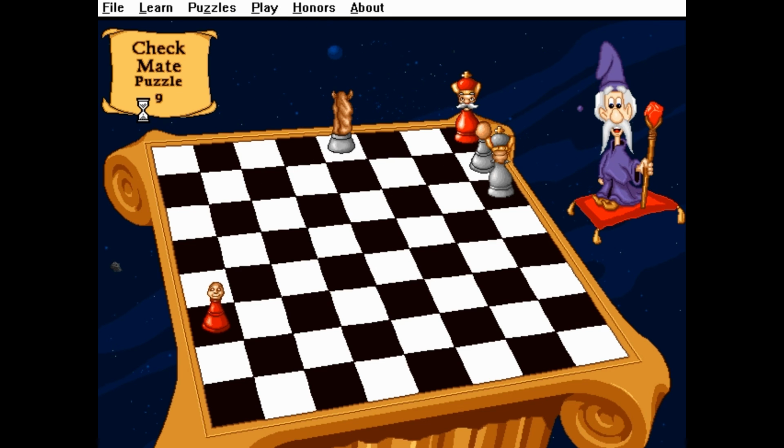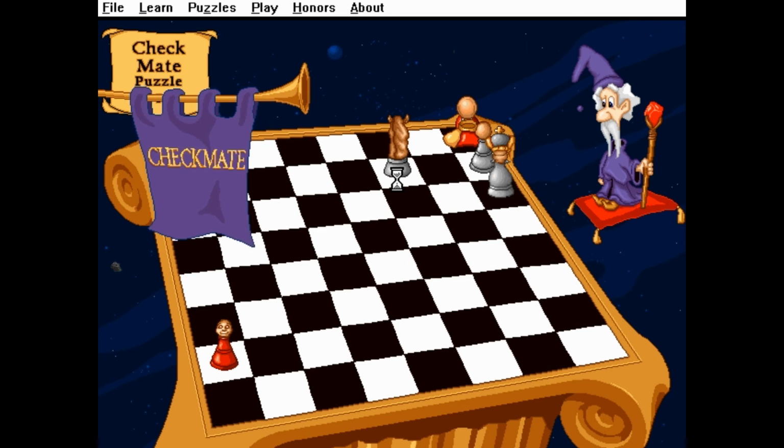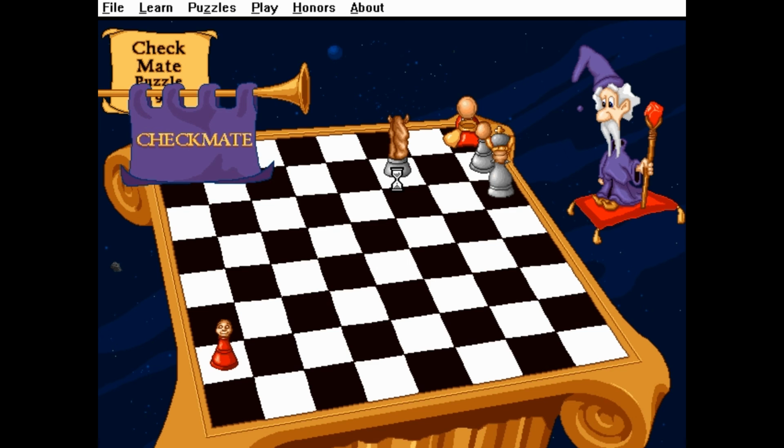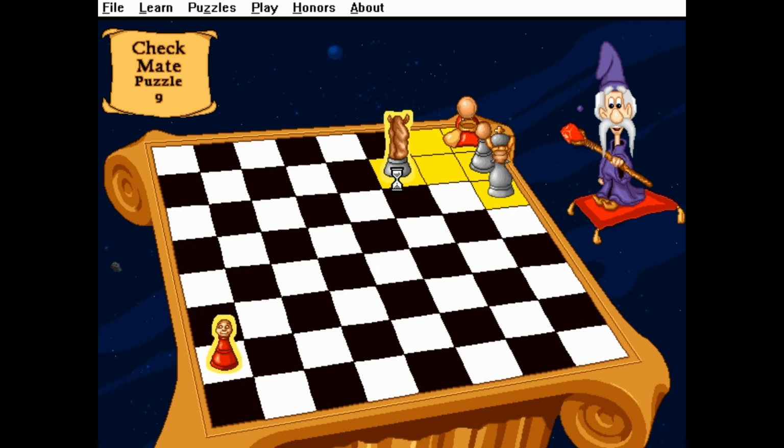Here's the puzzle. It's your move. Find the checkmate in two moves. It's your move. Look for checkmate. Excellent! That is the correct move. Checkmate occurs just before the pawn promotes to a new queen.